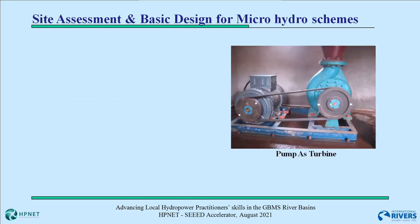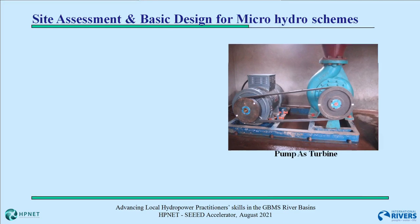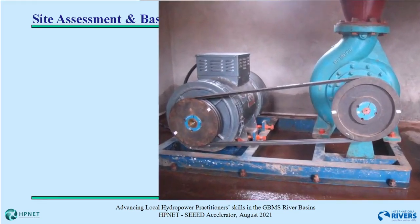Here you see a very interesting turbine. Can you see what it is? This is a normal centrifugal pump which is operated in reverse to act as a turbine. This kind of turbine is called pump as turbine, PAT, P-A-T.